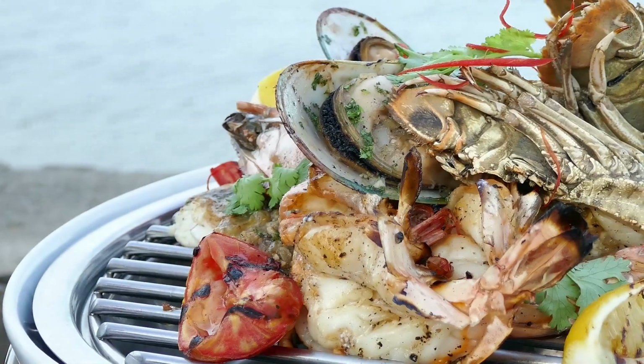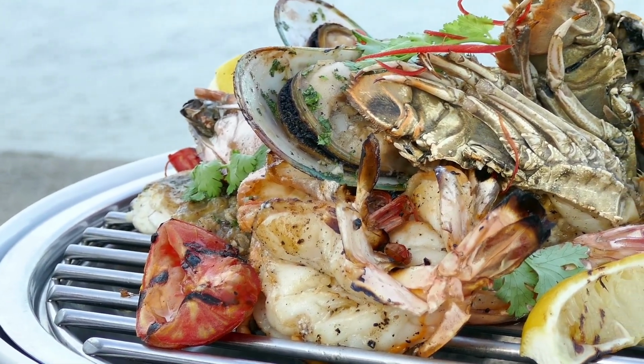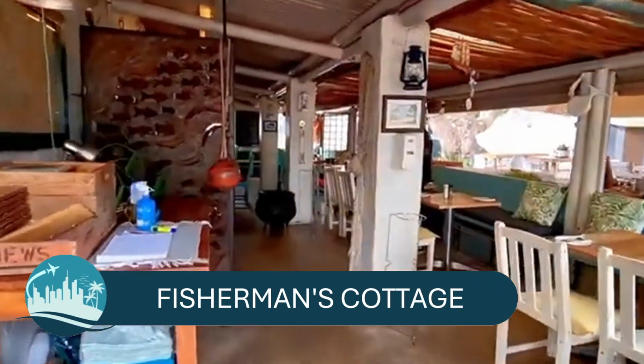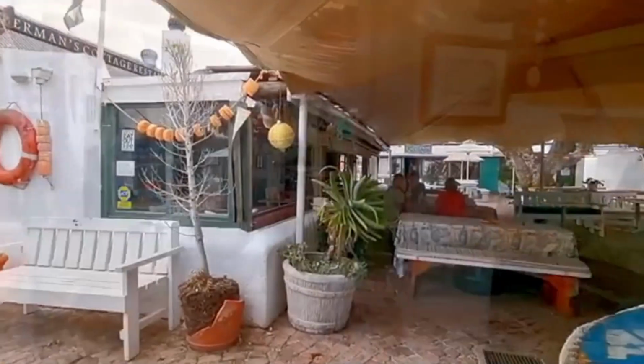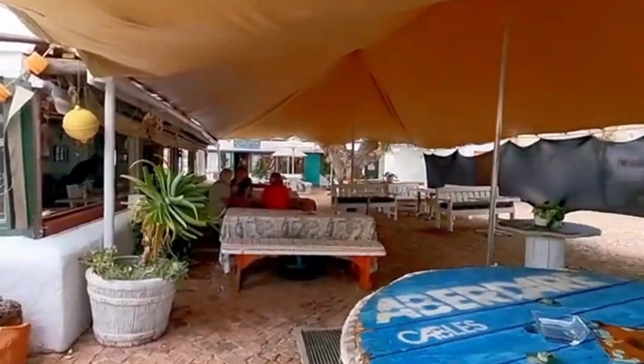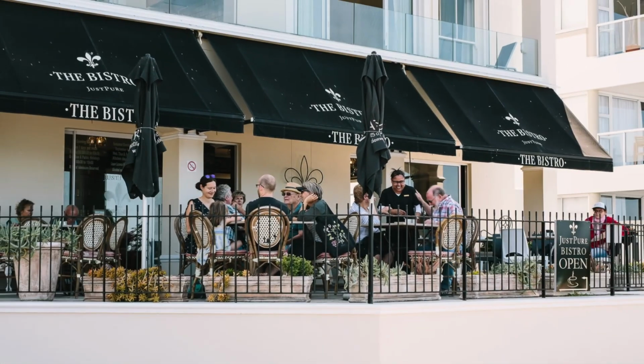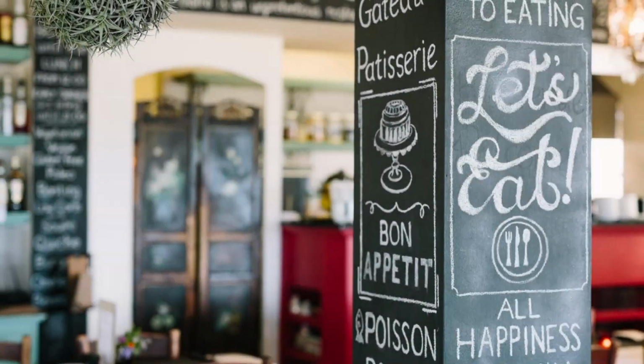Unsurprisingly, seafood is a great option for dining in Hermanus. Make sure to check out Fisherman's Cottage for excellent fresh fish, a quaint and cosy spot which was built in the 1800s and was the family home of generations of fishermen. For daytime eating, head to Just Pure Bistro. It's right on the seafront and serves delicious lunches, but make sure to save some room for their incredible cheesecake.